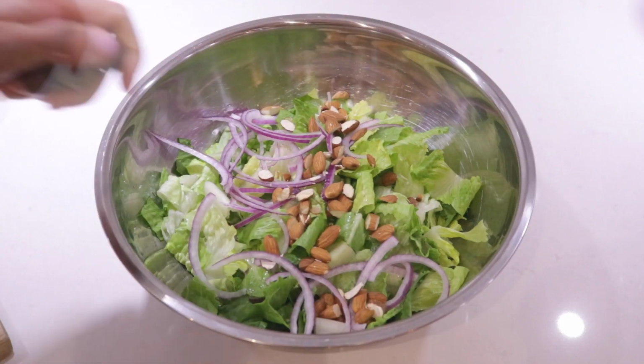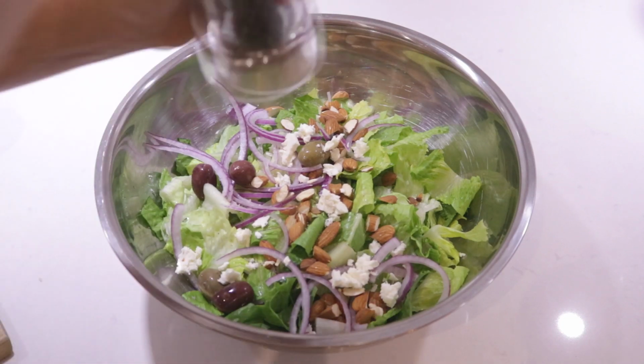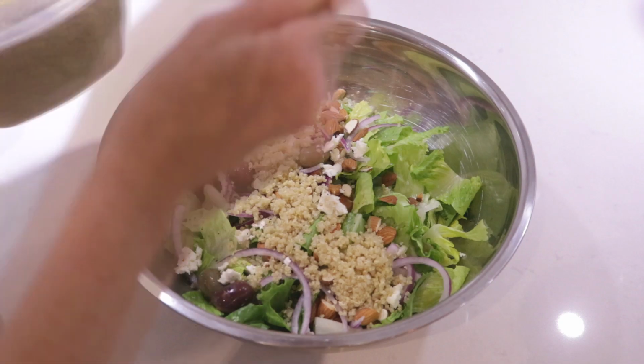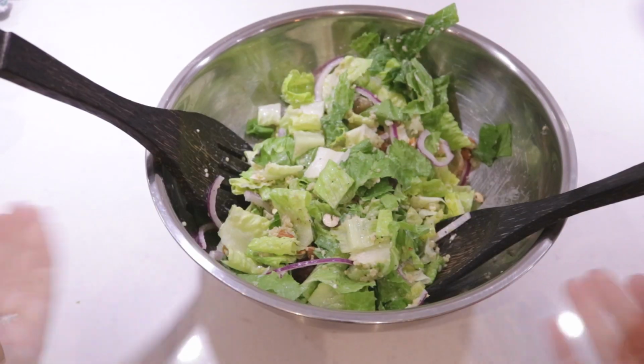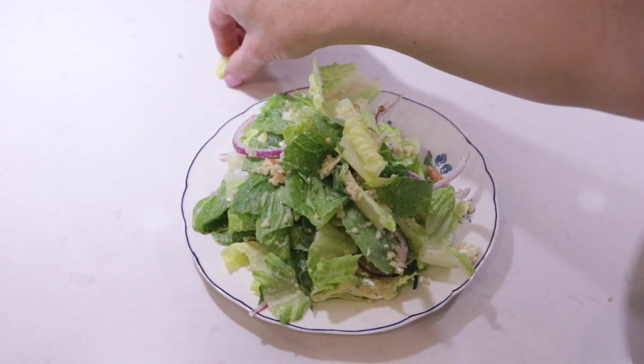Quinoa is also fantastic in salads. I love sprinkling quinoa into a green salad. It gives it a bit more texture, and if you're always eating salads for lunch and you're just super bored, add some quinoa. It'll give it some more flavor and it'll hold you over, and you won't get that afternoon slump. And it's gonna help your salad taste less boring, and it's gonna make it feel more like a meal.